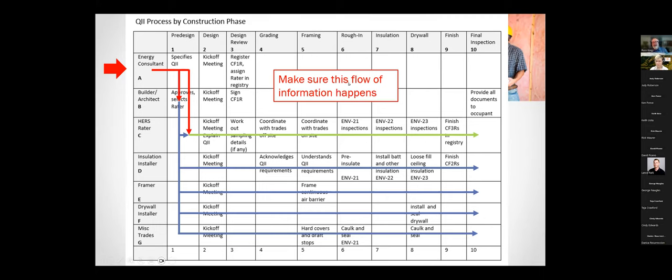So what we're talking about now is making sure this flow of information happens, okay? We're talking to energy consultants here, and presumably you guys are energy consultants or know an energy consultant, but they're the ones who check that box and roll that little snowball down the snowy hill and start that snowball growing and growing. All right, so that starts right here. So the energy consultant checks the box and says, okay, this house needs QII. The first thing they need to do is make sure their client, whether it's the builder or the architect, is aware of that. So that's these red arrows here. So tell the builder and then ask the builder or architect, who is your HERS rater? And then let the HERS rater know.